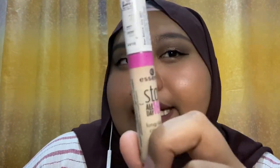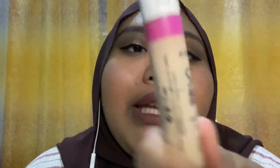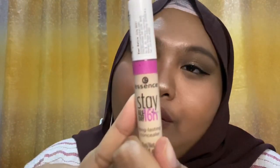This is worth the price. Dia macam tak mahal sangat, tapi dia taklah murah sangat. Eh, murah juga sebenarnya. Dia taklah mahal sangat. And dia punya coverage pun nice. Dia brightens the under eye and everything. So, I think that this is a very good concealer too.